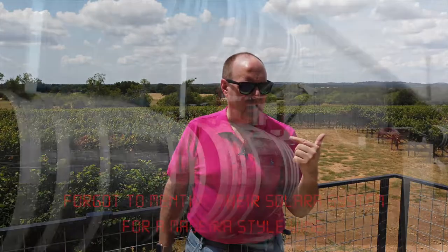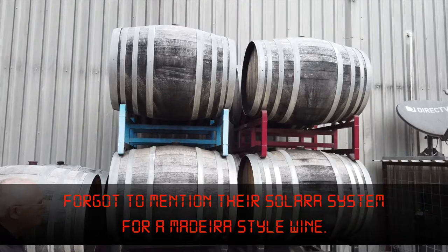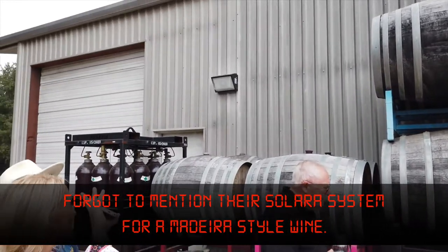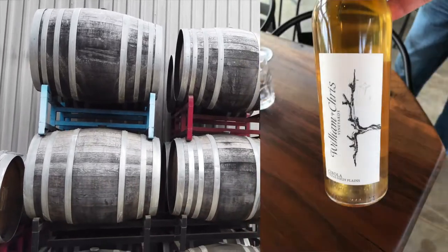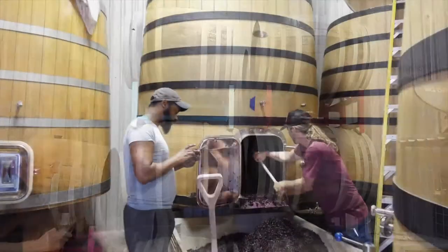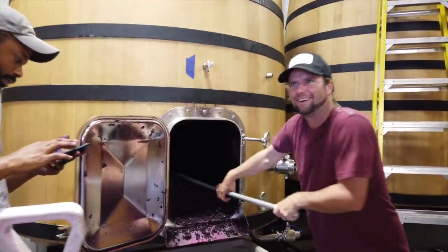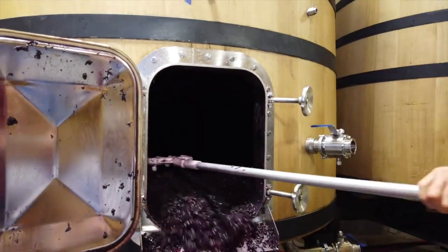So after that, we walked to the tasting room itself. I don't think we went anywhere else. Oh no, we walked into another part of the winery where the guys were taking out the must, the first run juice. They were taking that out to eventually put into the basket press they have. So I got some footage of that.